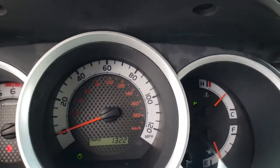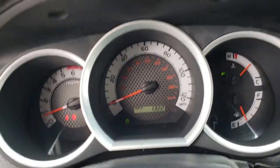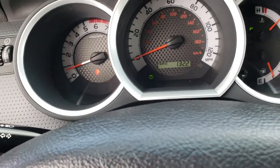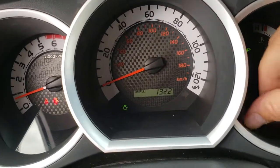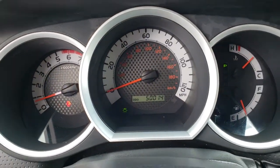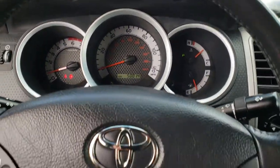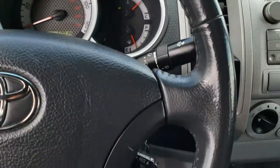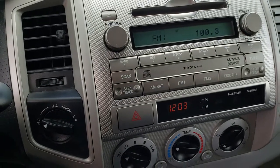As we hop inside this truck, we will get the information center going here. Well, maybe we won't get the, oh, there we go. You can see that this truck has 50,014 miles. Instrument cluster is very nice and clean. It has audio controls on the steering wheel. It is leather wrapped. And you have cruise controls on that side. You get turn dial four-wheel drive, CD player.